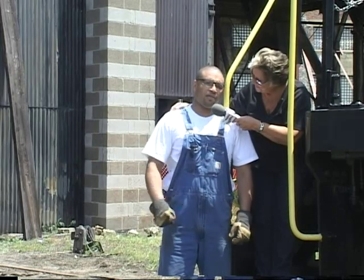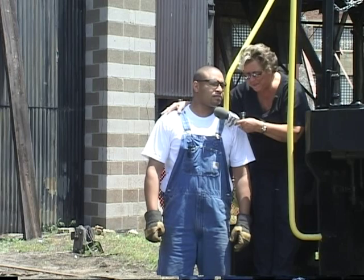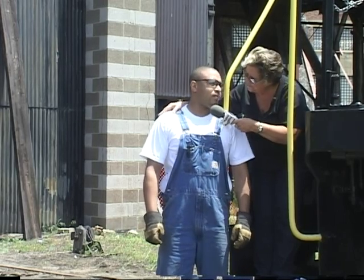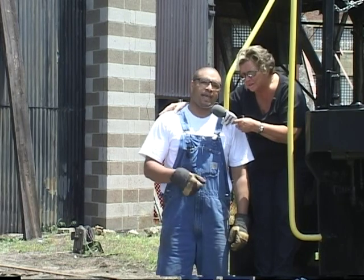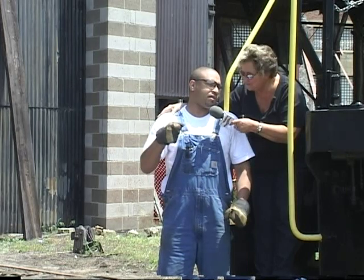Okay. And those are your 3 basic hand signals to control the movement of a train. And also, he responds by using his whistle, doesn't he? He does indeed. When he goes forward, he'll toot the horn twice. When he's backing up, he'll toot the horn 3 times. When he's at a complete standstill, 1 long toot.